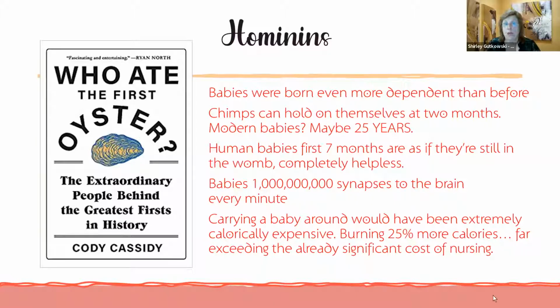And I think we all know they can't hardly even open their eyes, right? They can't hold their head up. Chimps can hold onto their mothers by about 2 months. Modern babies, they take forever and then they never let go. Human babies, first 7 months are as though they were still in the womb, completely helpless. And carrying a baby around would be extremely calorically expensive.